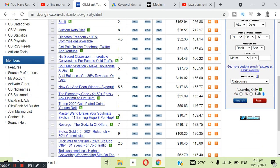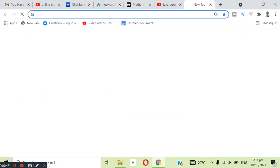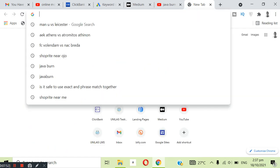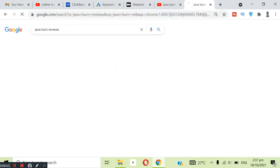And if you don't want to record video, you can come over to medium.com. Medium.com has some good authority on Google. So if you can write a good article on medium.com, when you create an account, you tap here, write a story. Okay, you have to write a long tail keyword article, a long article. Just search for Java Bone review. Let's search for it on Google and let's see the results we get.